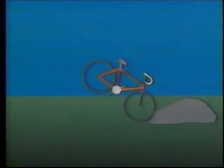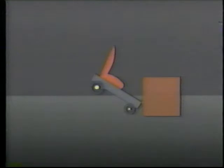A child on a bicycle crashes into a rock at 16 kilometers an hour and is flung from his bicycle. The phenomenon holds true in the case of an automobile. The driver is flung forward in a similar fashion when it collides with the block.